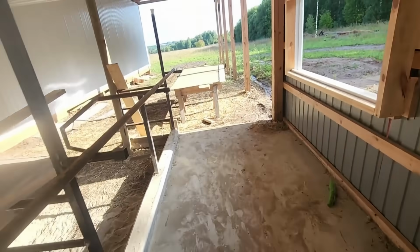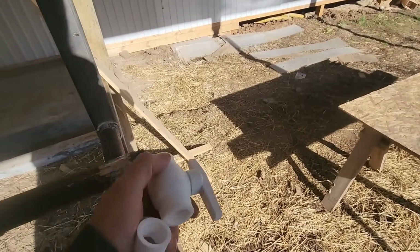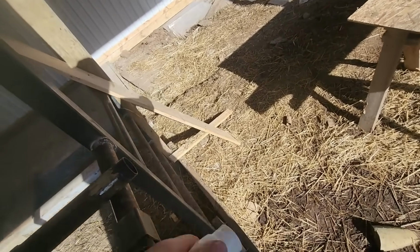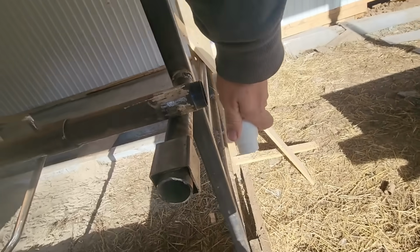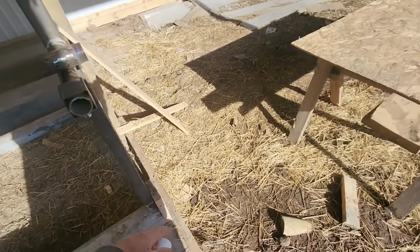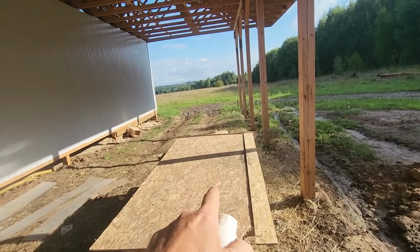So essentially, what I'm going to do is put a T on here with a tap on the bottom. I don't know if you can see that. My hand's hiding half of it. And then I will be able to have a hose here to water animals over here. And that's kind of a temporary solution.